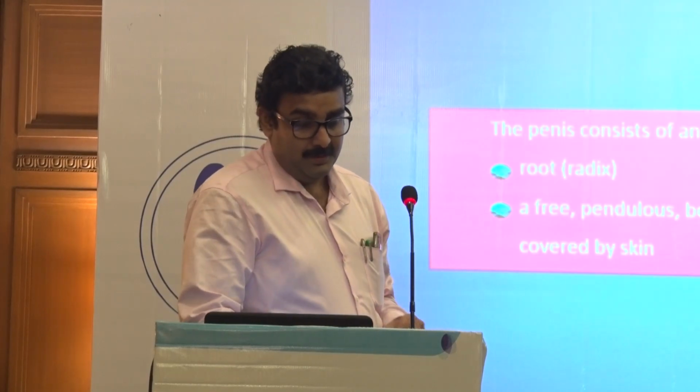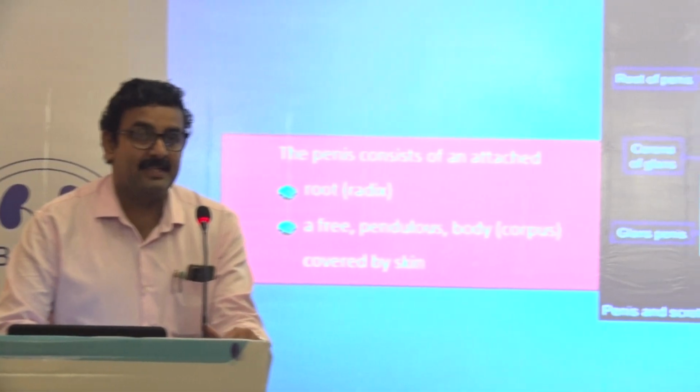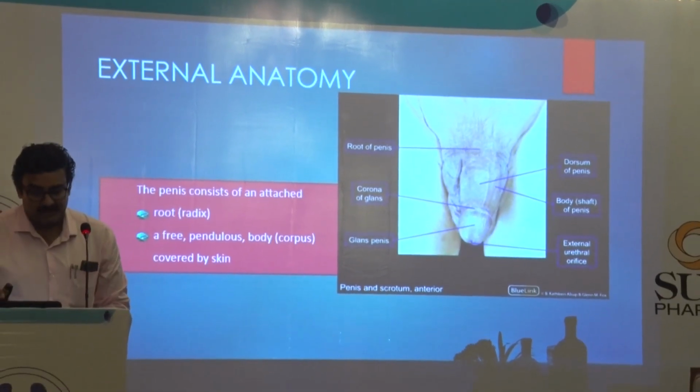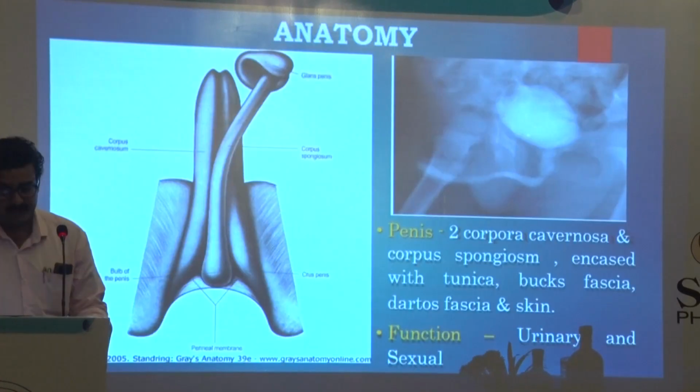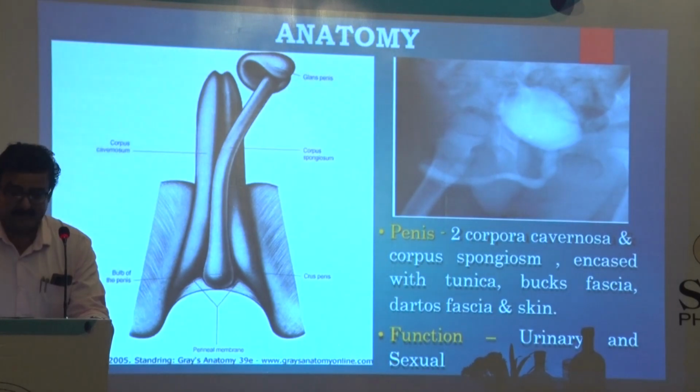Coming to the external anatomy, the penis consists of an attached root and a free pendulous body covered by the skin. It is composed of the two corpora cavernosa and the corpus spongiosum, encased within the tunica, Buck's fascia, dartos fascia, and skin. And it serves both urinary and sexual functions.